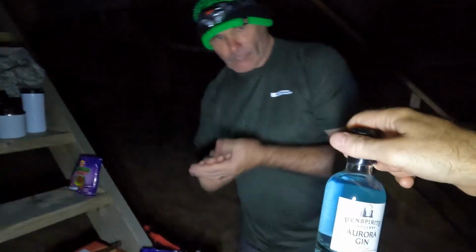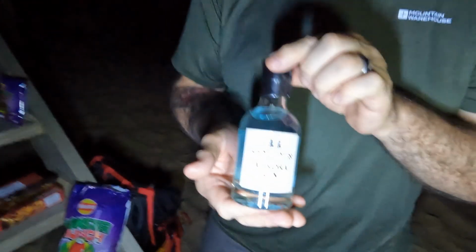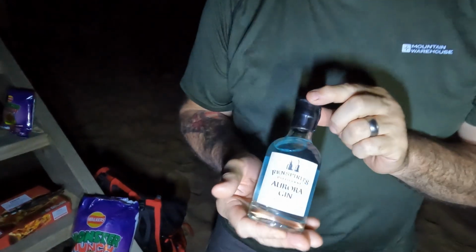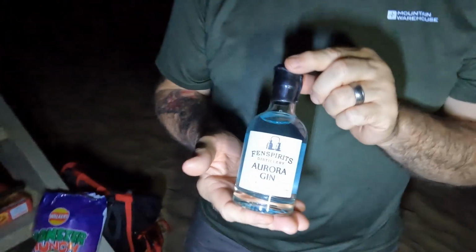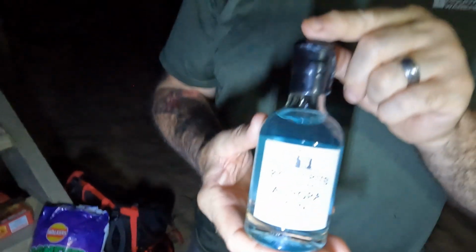In fact, I can show them what we nearly had. If I turn it around the other way. Right, this is the gin we nearly had. We had this last stealth camp as well. I think we bought that last time, but we didn't use it then. So this goes from stealth camp to stealth camp without actually ever getting drunk. But we have now got some tonic to go with it, which is in the car, a mile away back in the town.